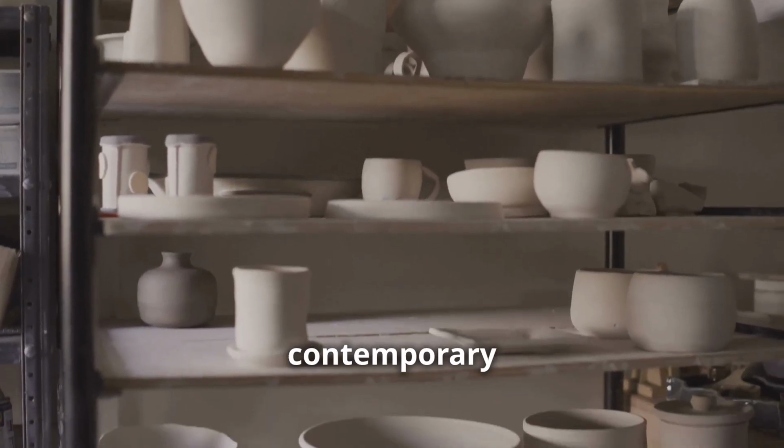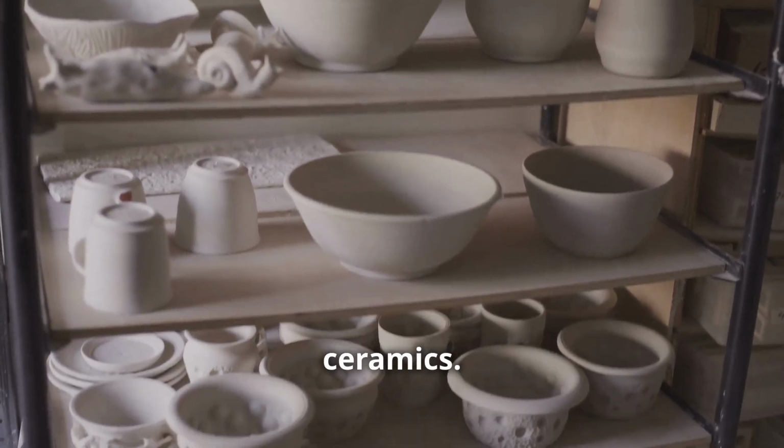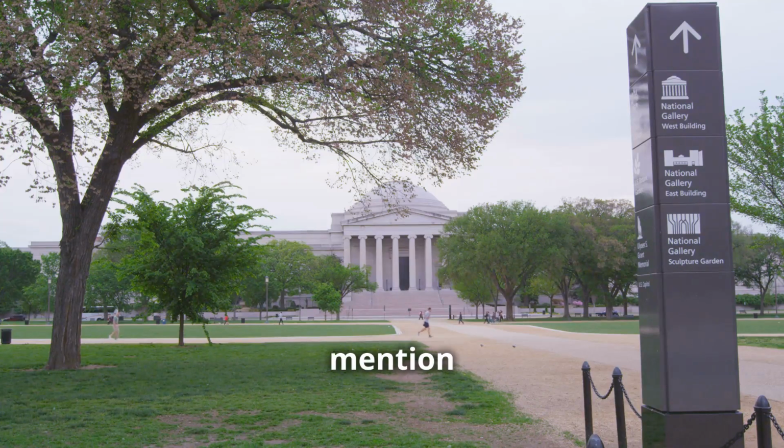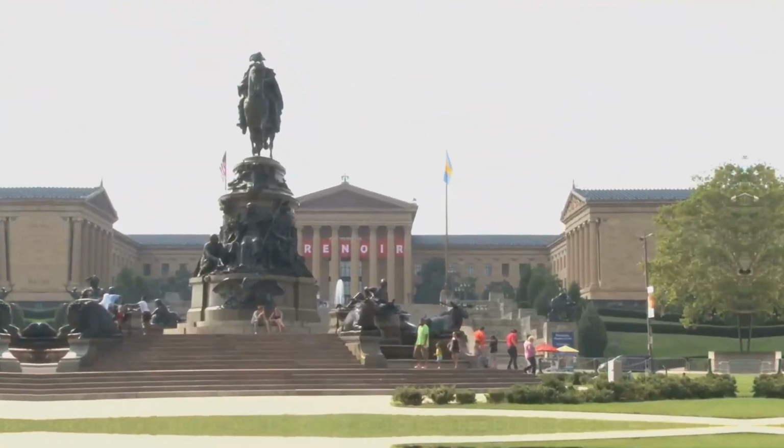And don't miss the contemporary craft collection, featuring everything from furniture to ceramics. Pro tip: admission is free. Did we mention that DC is great for budget-friendly museum hopping?